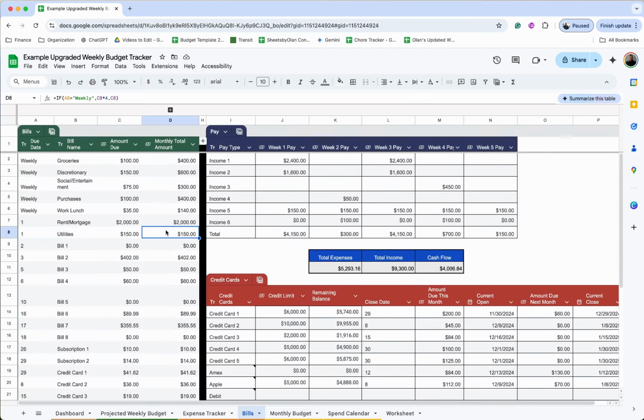Now the bill tab is kind of the core functionality of all of this. So we have all of our weekly due dates. This is all of our discretionary money essentially. So I can say groceries, discretionary, which could be whatever you want it to be. Social and entertainment, purchases, work lunch, whatever you want to do, you can put those there. These are all adaptive, so if you want to rename it something else, you're more than welcome to. And then it will multiply all of these by 4 since it's weekly, so you can see the total amount that you have budgeted for that month for these categories.